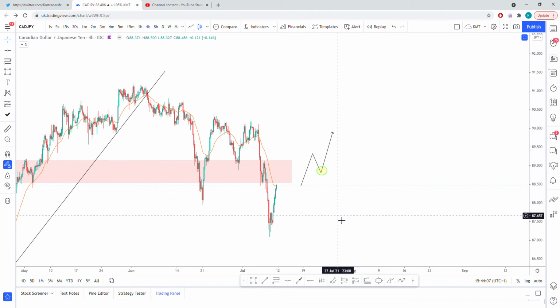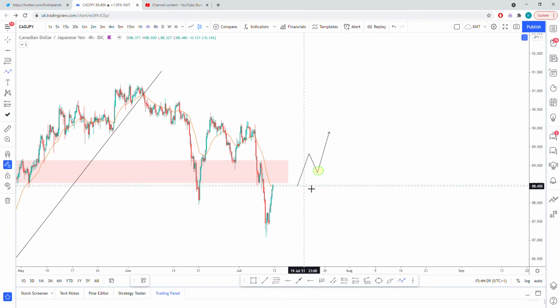The other scenario that we are potentially looking out for is again that, so looking at this continuation of price action. This is the only thing that's worrying me about having a buy scenario.